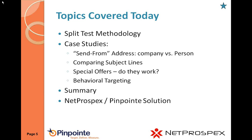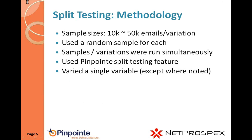The second is comparing information on subject lines. The third is the use of special offers. And the fourth is behavioral targeting. And we'll throw in some other tips along the way as we go, but we narrowed down some split tests specifically to demonstrate these four areas, and we'll present the data today.